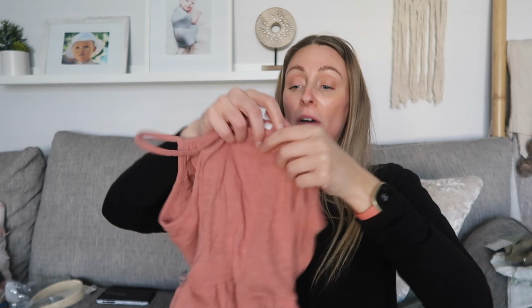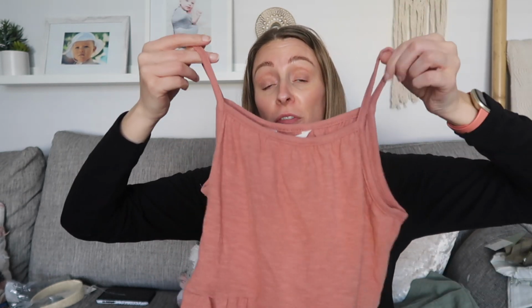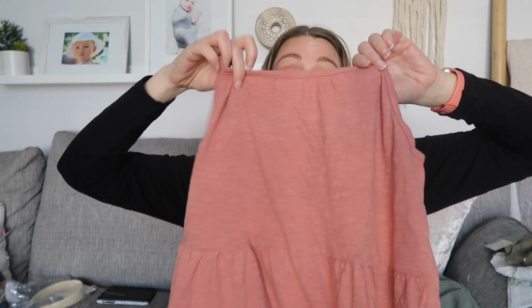So this dress was $12.99. So out of all of the bits I've got for her, this was the more expensive item. But again, she can pop that on with a denim jacket, a little cardi. It can be dressed up, it can be worn during the day. Just a real good summer, spring staple, I would say. And I'm really glad she likes this one, and this is a non-negotiable item. So yeah, I love that.